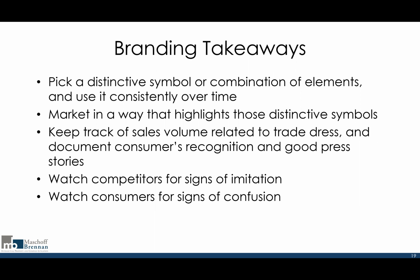But one of the best things you can do, and this seems kind of obvious, when you're going to pick a color combination or some shapes or anything that you're going to lean on to distinguish your brand, is pick things that are unusual, pick things that are eye-catching, pick things that aren't intuitive in your industry, and then try and stick with that over time. If you have a combination of trade dress elements that you've used and you've been careful to continue to use them over years, you're really going to put yourself in a good position to have a strong trade dress.